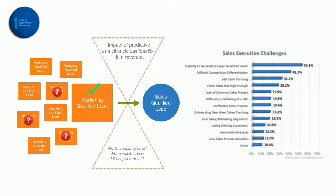And when you really start answering the questions that sales has about these leads and these opportunities coming at them, is this worth investing my time? When will it close? What's the price point of this? If I've got two opportunities coming at me, how do I know which one's really going to be a better fit with what I need to focus on for this quarter or maybe next quarter or the year?